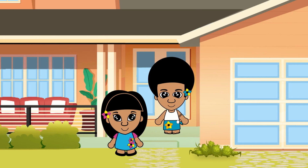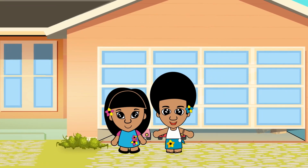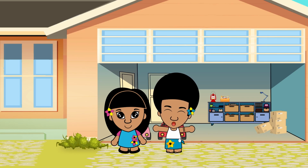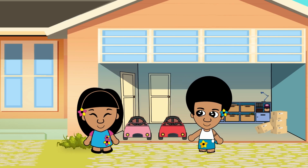It's Lucky. Today, we are learning how to say stop and go in Samoan. We are going to learn by playing with our toy cars. It's going to be so much fun. Here's my car, Lucky. And here's my car, Lani.